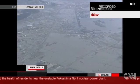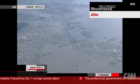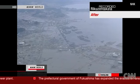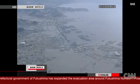And this is Rikuzen Takata of Iwate Prefecture. This place has also been devastated. And the left part is the residential area, but as you can see, it is completely flooded.